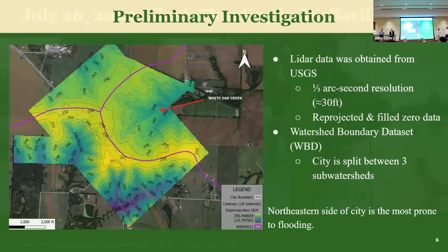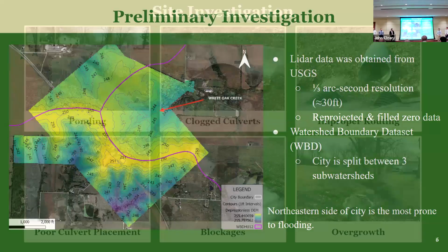So for a preliminary investigation of the city, we obtained some LiDAR data from the United States Geological Survey website at 1/3 arc-second scale, which gets us elevation data at 30 by 30 foot increments. We then plugged this information into our GIS model, where we had the model split the city up into 3 different segments, where we noticed most flooding in the northeastern part of the city, where a lot of backflow happened. So we'll be focusing our attention on the northeastern part of the city.